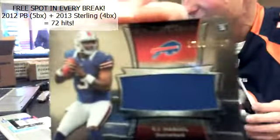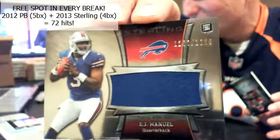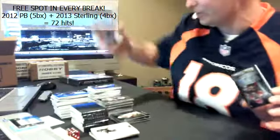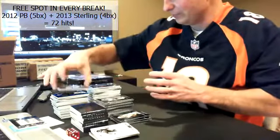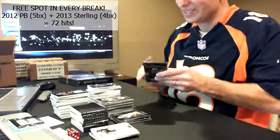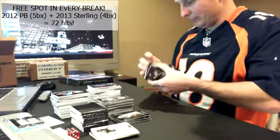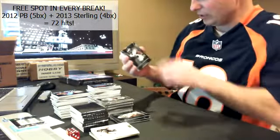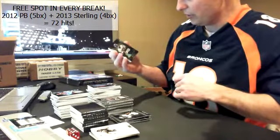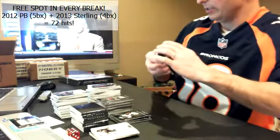Niles Davis, nice hit. Here we go, good luck. For the Bills, EJ Manuel, jersey out of 1,206. Buffalo Bills doing some work. Two more packs in this box, and then we go back to Playbook. LeSean McCoy base, DeAndre Hopkins rookie, Ray Graham 22 out of 50 rookie.